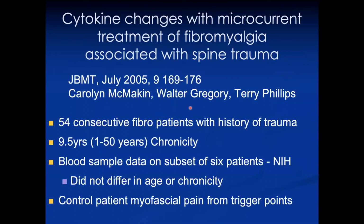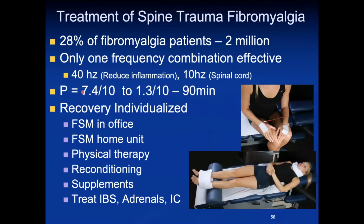These patients come in with their pain level between around a 7 as an average, 7 out of 10. And there was only one frequency that worked, 40 hertz to reduce inflammation. You just heard about that one. 10 hertz is the frequency to address the spinal cord. Now, there are 2 million patients in the US alone with this condition. It's 25% of fibromyalgia patients. 40 hertz on channel A, 10 hertz on channel B.